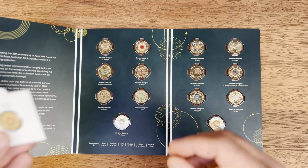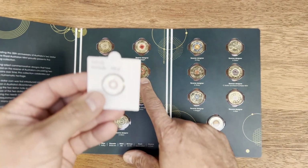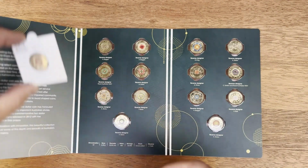The next one is the Lest We Forget 2015 one here as well. So that was a pretty good unique design as well. So I didn't mind that one.